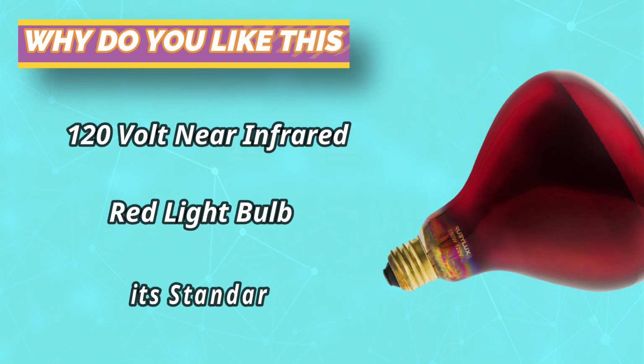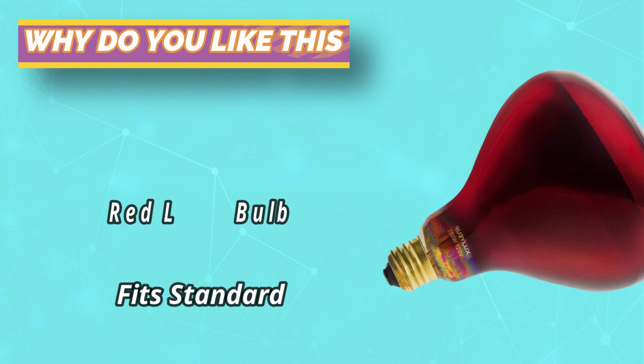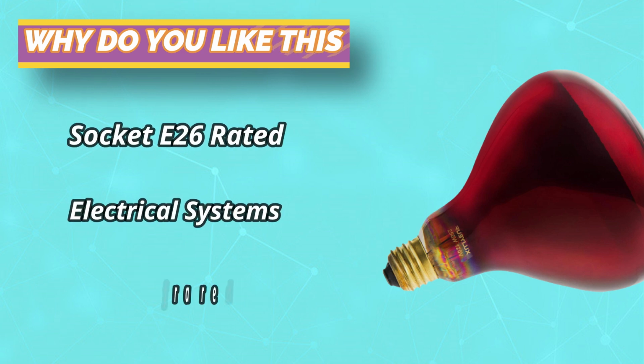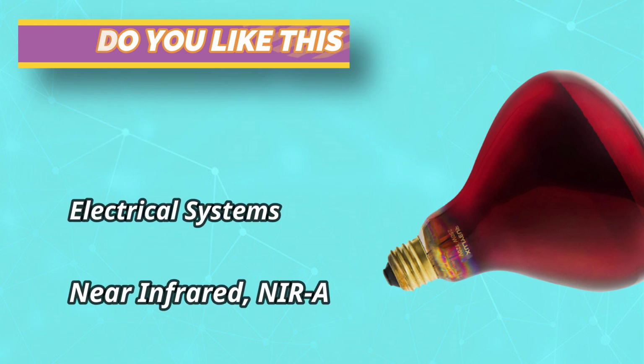Backed by RubyLux money-back guarantee. RubyLux accepts returns for any reason within 60 days of purchase. Lasts 2+ years. Compare to mere weeks from other IR lamps or only months from brand X bulbs.